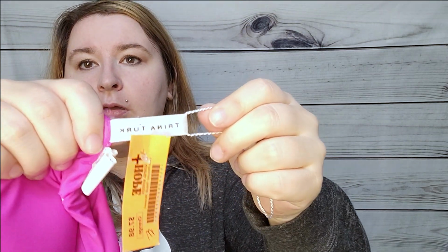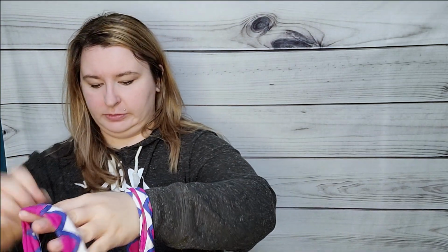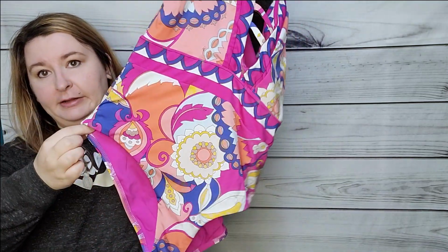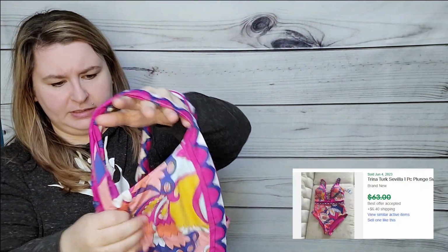I have sold this brand in swimwear before in the past, and it's done well. It's Trina Turk. And this I did pay full price, $8. I know we're getting out of swim season, but it had a great pattern, and it was a bigger size, a size 12.